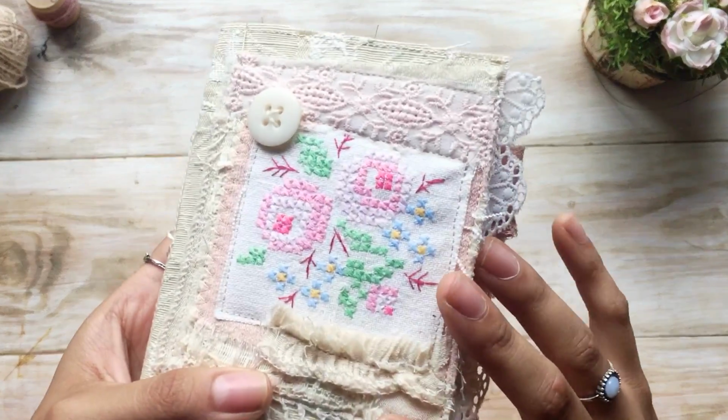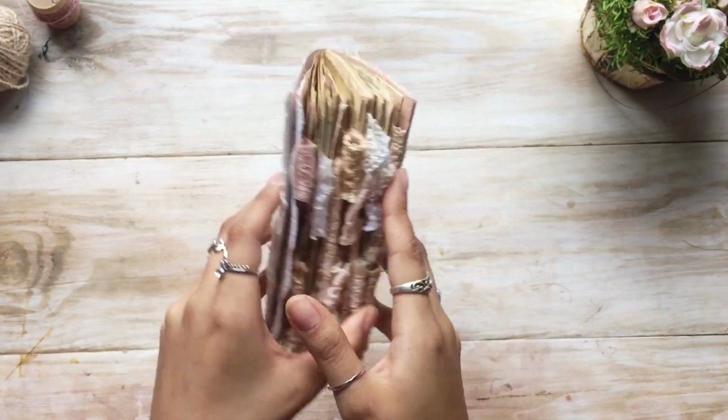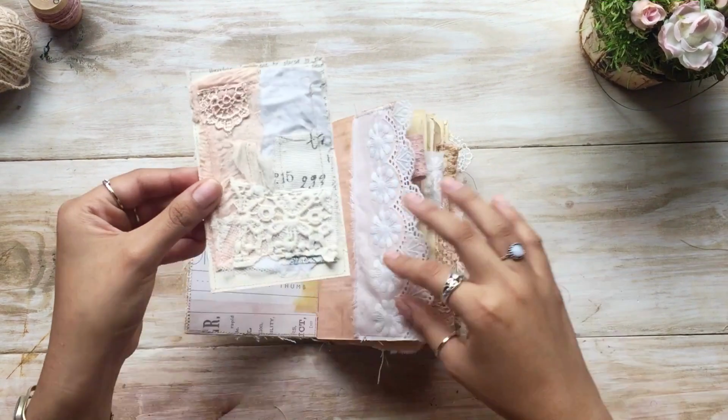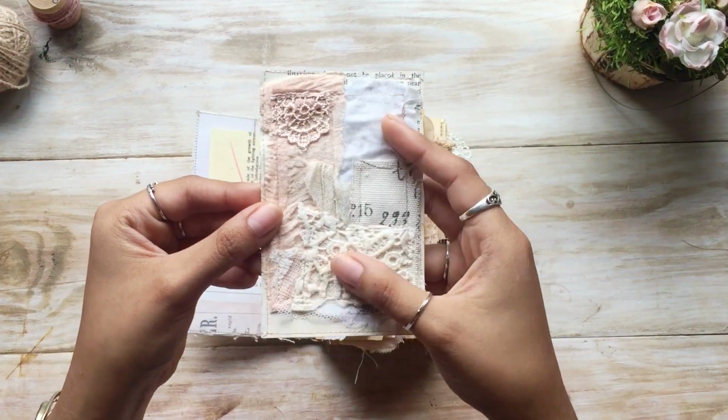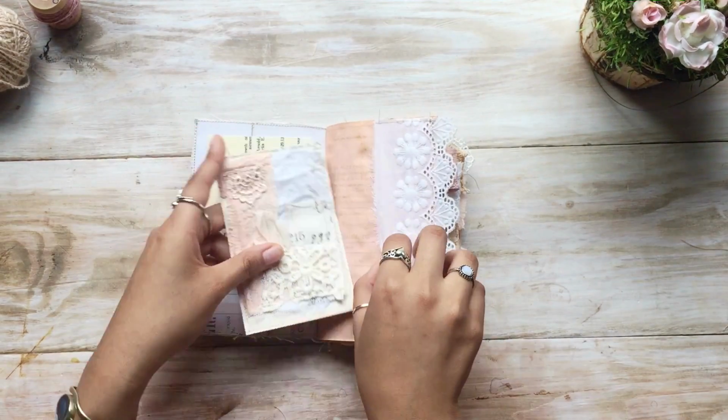The next journal in the series is this all-white cover with that beautiful cross-stitch design. I can't take credit for that. That was on this vintage linen that I had. And opening it up, you can see that the color scheme that I went for was pastel pinks, whites, creams. I wanted it to be as feminine as possible.